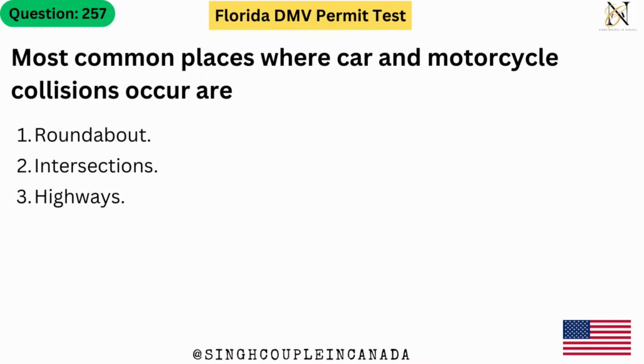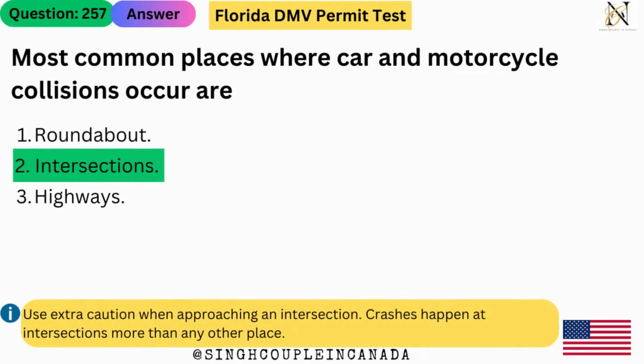Most common places where car and motorcycle collisions occur are: 1. Roundabout. 2. Intersections. 3. Highways. The answer is 2. Intersections. Use extra caution when approaching an intersection. Crashes happen at intersections more than any other place.